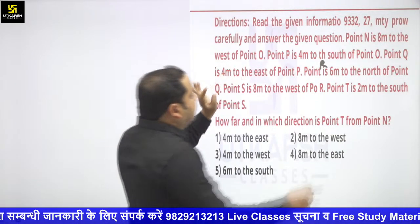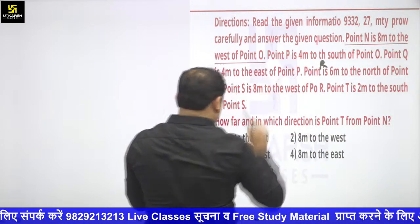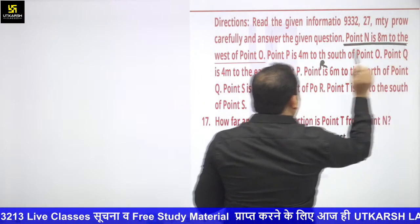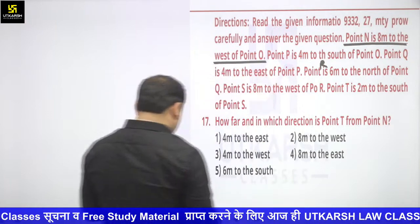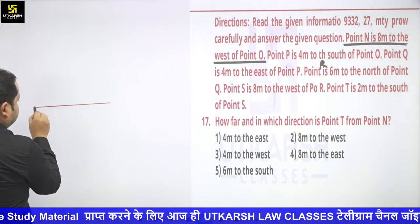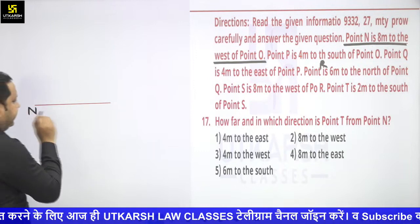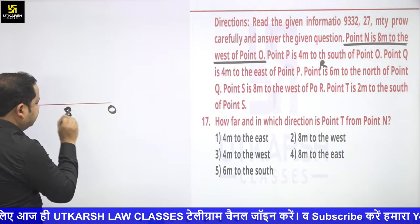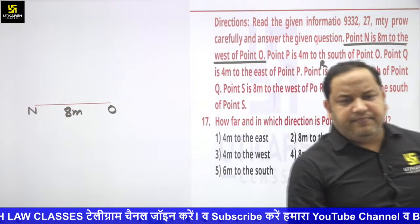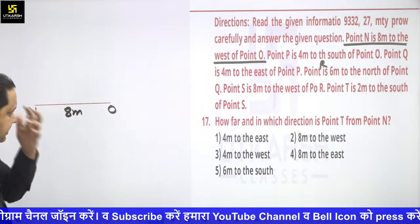Now what is given? Point N is 8 meter to the west of point O. See, I started from this point. This is 8 meter. Is this clear to everyone? Now, Rashim Ahmad said 8 meter, Ankit Sharma 2. Okay, now let's check the answer.